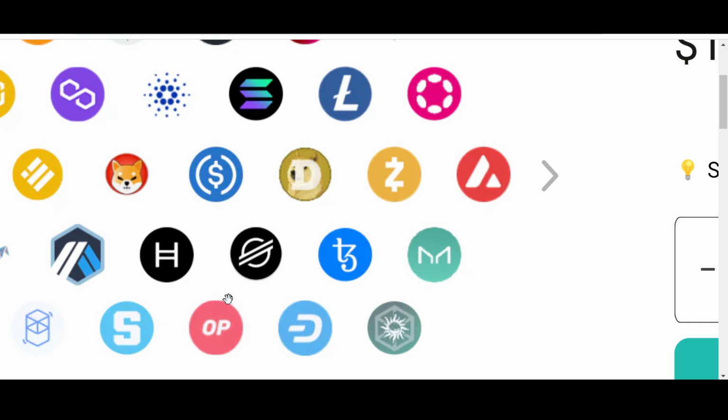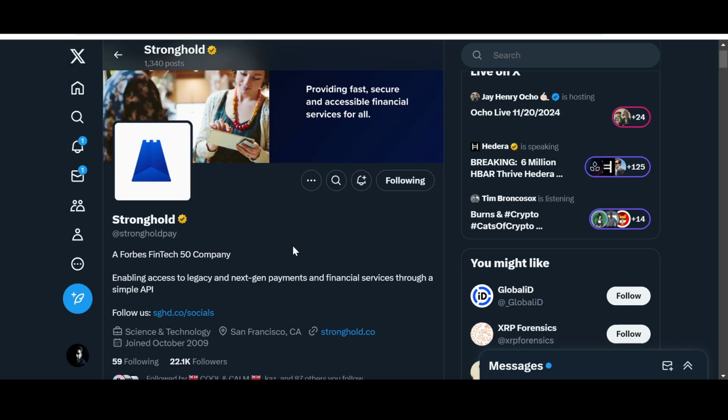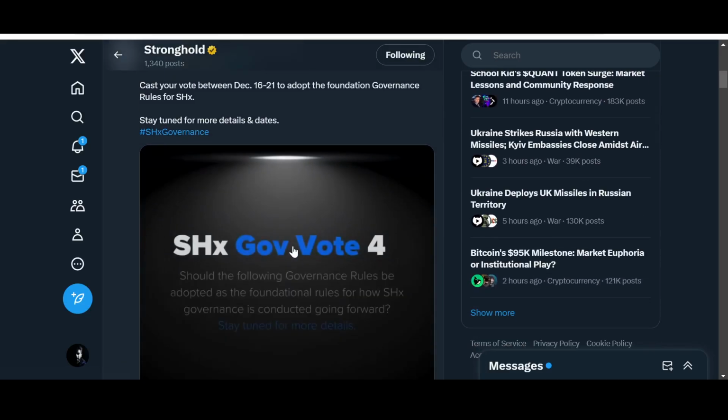Anyways, let's see what's happening with SHX, its official handles. Can we get any good information in real time? So let's begin with the official X handle of Stronghold. Let's see if anything is new.